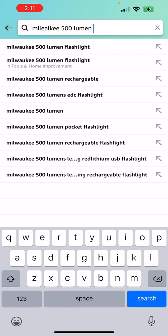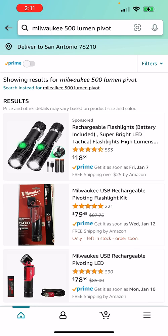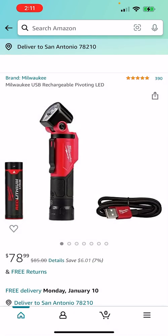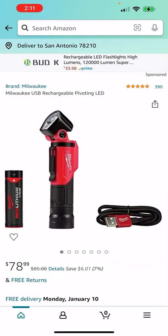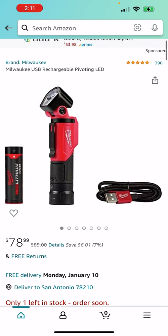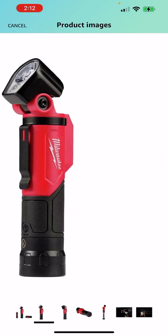pivot. Now, you can get this at Home Depot, but it's easier to type this into Amazon. So this is it right here. Now this is probably a third party, JB Tools. So this flashlight, don't recommend getting it from here. I actually recommend getting it from the Home Depot because they have an updated, customized 18650 battery, which is lithium USB 3.0. And this flashlight is the most amazing work light ever, but don't get it wet.